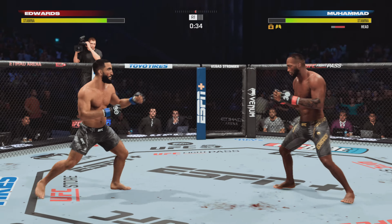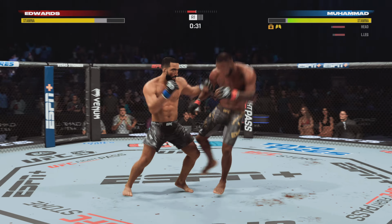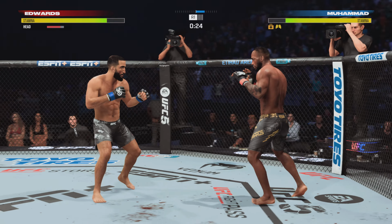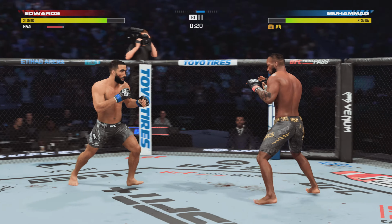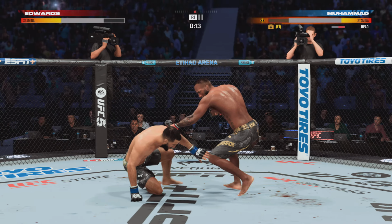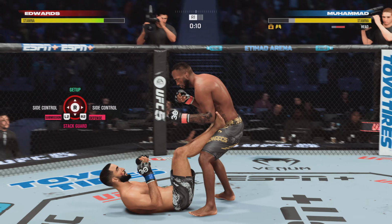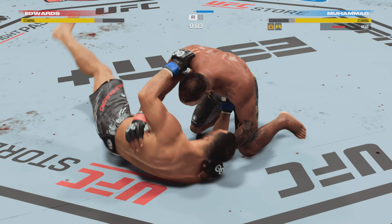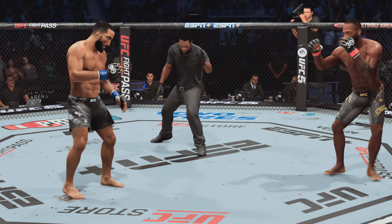No surprise there as he lets his opponent stand back up. Well, he rocked him pretty good, but didn't sort of smell blood in the water, and now his opponent's back in the fight. I mean, blood's in the water. You gotta go to get it. You gotta go. A lot of top pressure being applied here. Five minutes in the books.